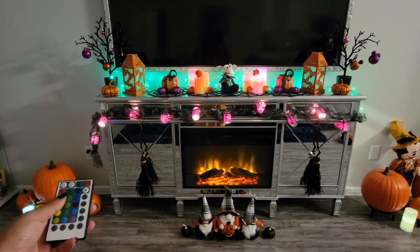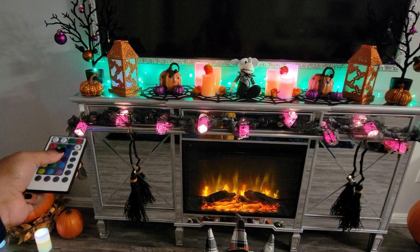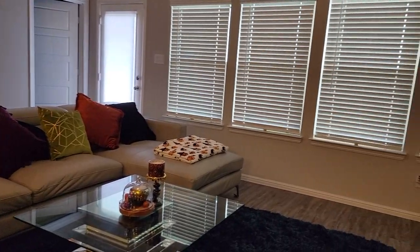So I don't know why on film it looks blue, but it's actually green because I wanted to bring in more green into my decor. But yeah, those also have a remote. Okay, so that was the living room.